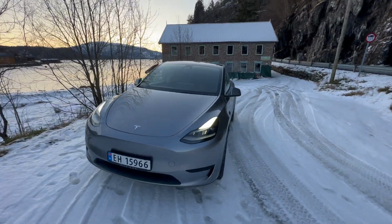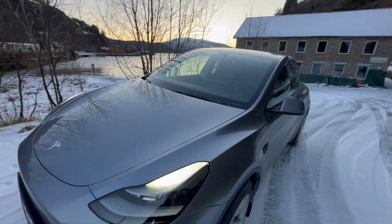Today we are in the studio for the first time ever, and today I'm going to show that I'm true to my words. I said that the Model Y rear-wheel drive made in Berlin with the BYD blade battery was the one to go for, and today we are ordering it.